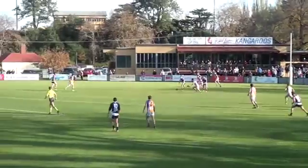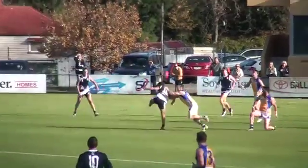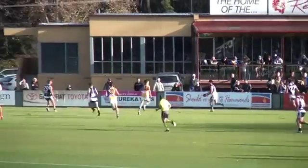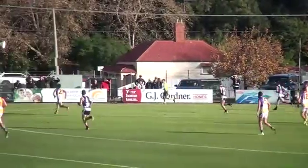Handball was faded by Tongue. Kick inboard, was looking for McAuliffe. Wheels around the left boot. Kicks it to no one in particular. And it's turned over here. And Bendigo should rebound here through Coe.